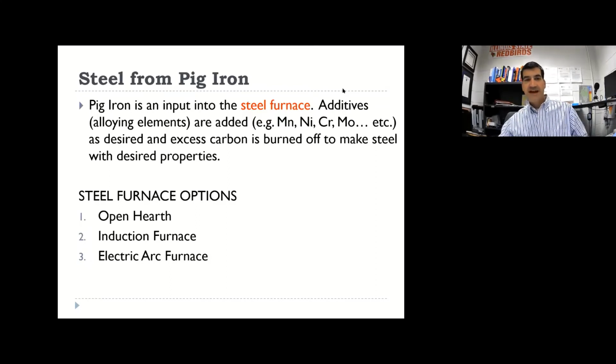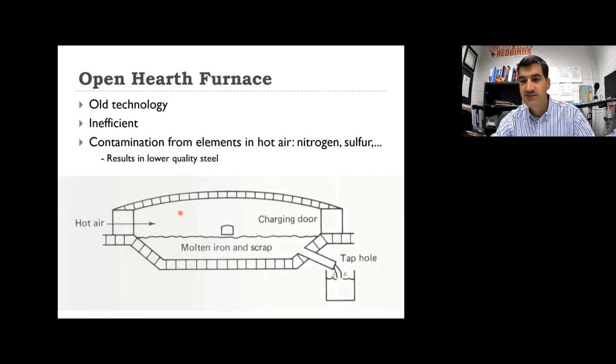There are a couple of different kinds of steel furnaces, and I'm going to talk about three of them. The last two are still pretty common. The first one is not. It's just the historical method of making steel. So let's go ahead and talk about that first one first.